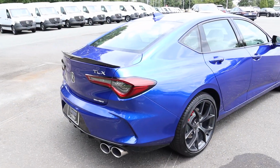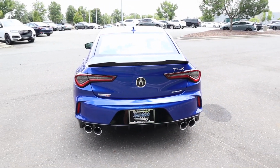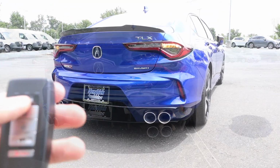Now this also has gloss black for the trunk mounted spoiler, backup camera right in the middle of the Acura badge. This has the SH-AWD badge on that right side. Quad tip dual exhaust with more gloss black in that lower diffuser. And this even has remote start.